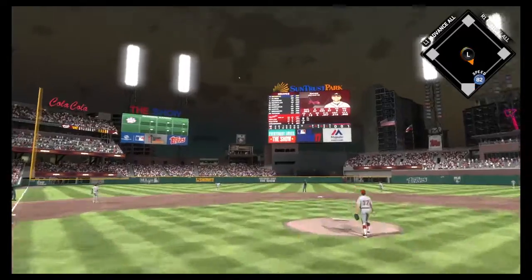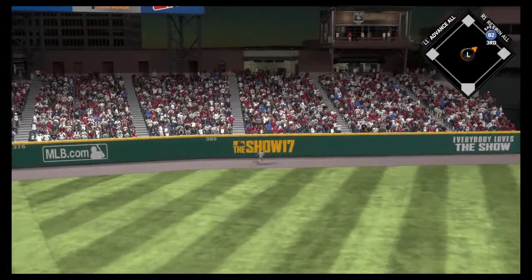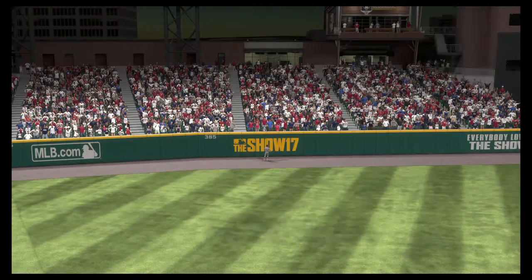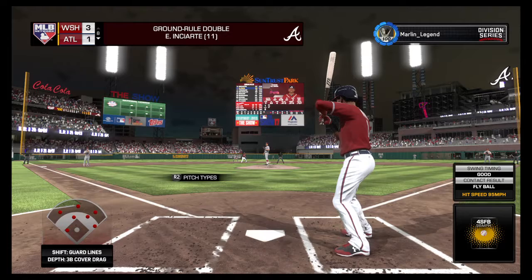Lifted the other way to left center. After it is eaten. He can't get there in time. And now it hops over the wall for a ground rule double.